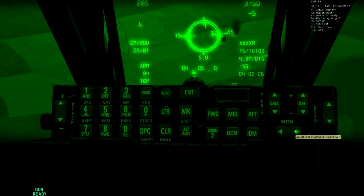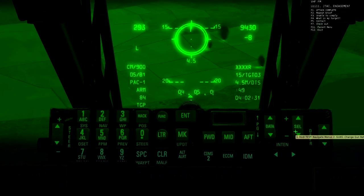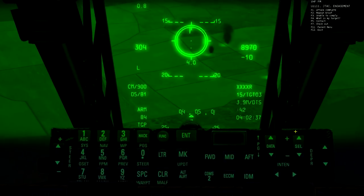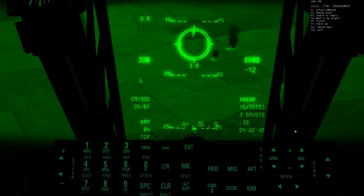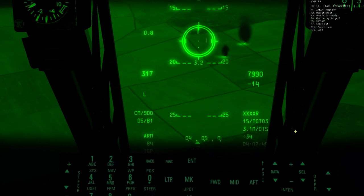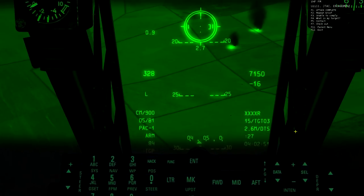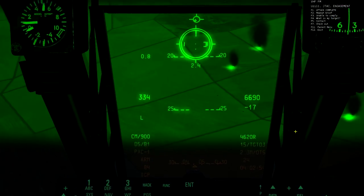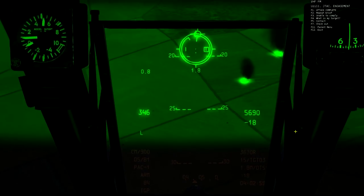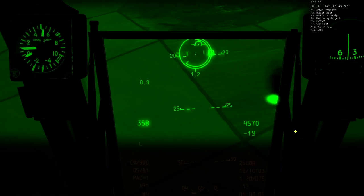My trim set here and looking for about 1.5 slant range, 2 second burst. About a 15 to 18 degree dive angle, taking up the slack in my trigger for in start pack versus an attitude control. Slant range 1.5, that's what we're looking for. A little closer. Guns, guns, guns.